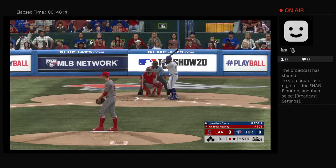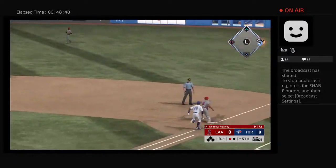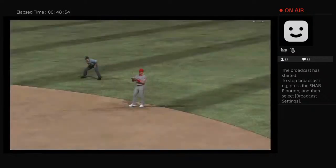He's got to fight to get it elevated just a little bit more. Towards second. On to first, and a good stretch over there is going to get him by a step for the second out. Number 9.